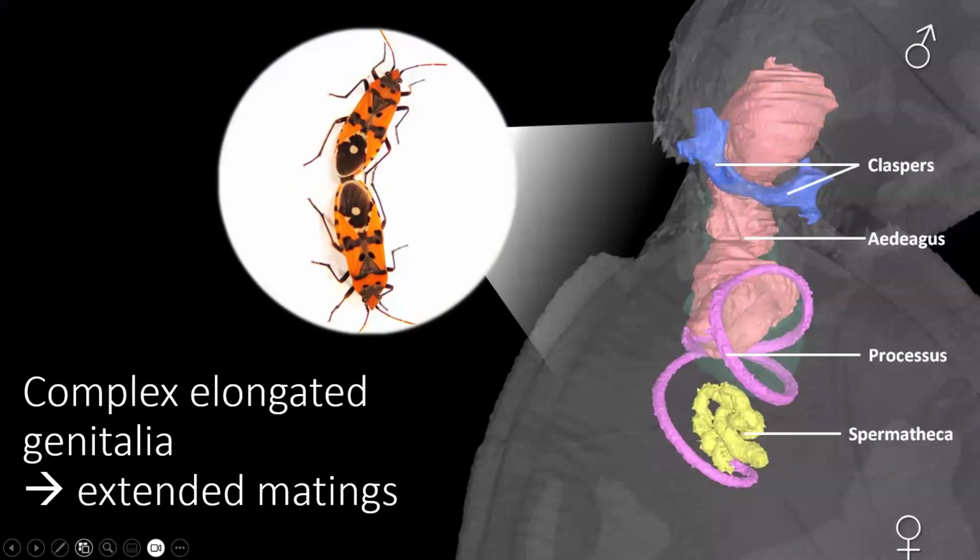And a potential clue came when we were able to do some micro-CT imaging of these insects whilst they were in copula. And you can see here, this is a male at the top of the image and a female at the bottom, zoomed in on their genitalia. At the top, there are the male's claspers, in blue, the parameres, and then the oedagus with this really elaborate elongated processus in pink. And that is then inside the female reproductive tract with the female sperm storage organ, the spermatheca, in yellow at the bottom.